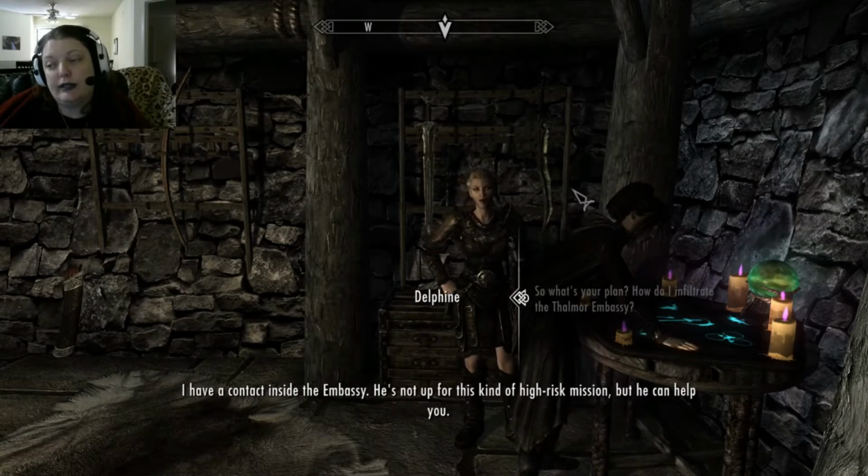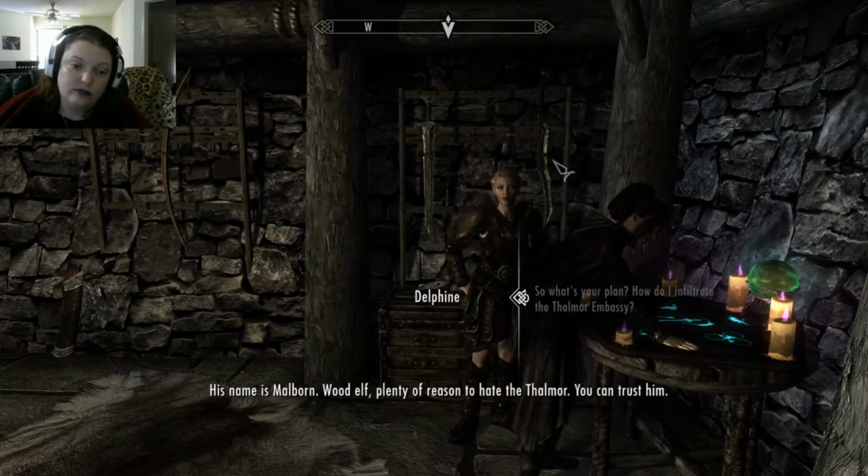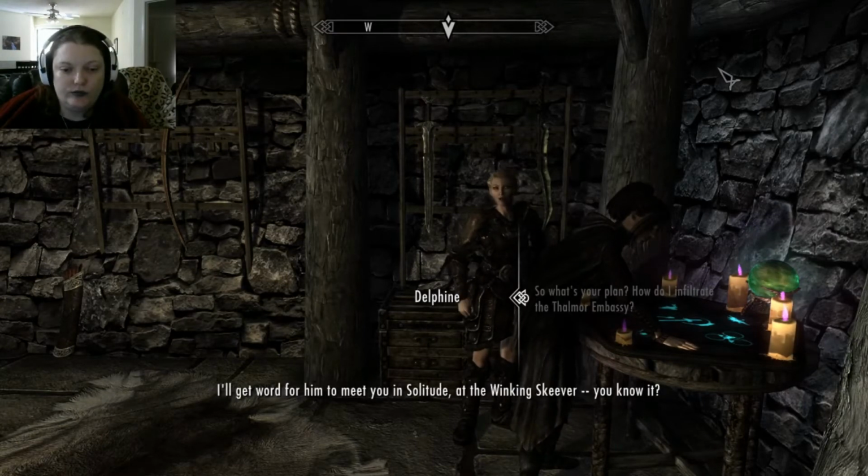We have to sneak into a Thalmor party. I have a contact inside the embassy. He's not up for this kind of high-risk mission, but he can help you. His name is Malborn. Wood elf. You can trust him. I'll get word for him to meet you in Solitude at the Winking Skeever.